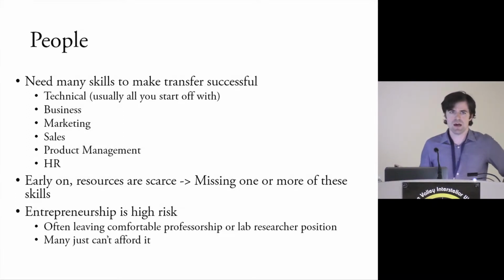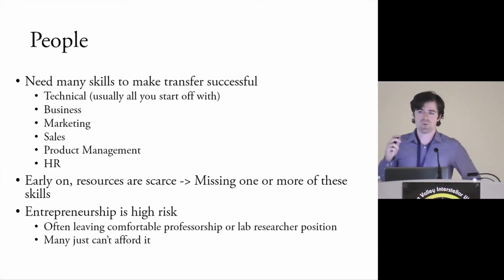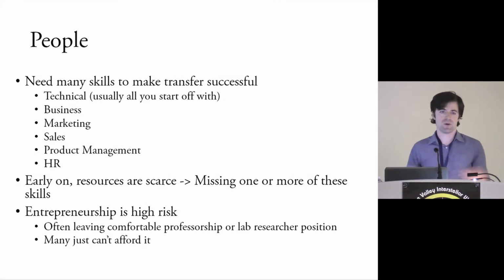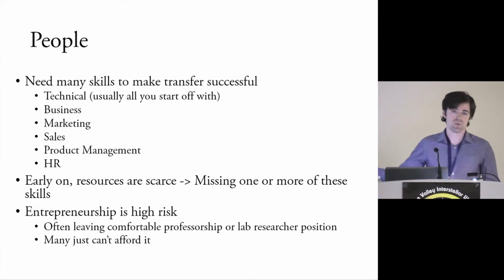People is not necessarily the top of everybody's list if you just went and polled people about it, but I would say it's the most fundamental thing to get right. So if you want to bring an idea to market, you need a lot of different skills. Technical is the one that we're all the most familiar with here. That is typically what you start off with. So you have a better mousetrap, now you need to get it out the door to somebody.